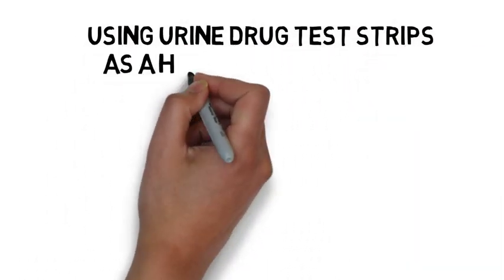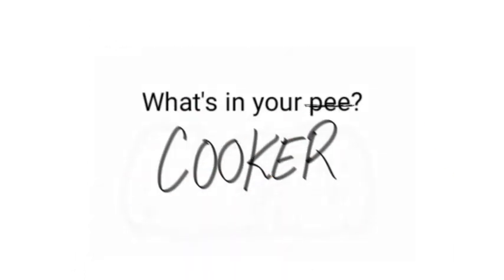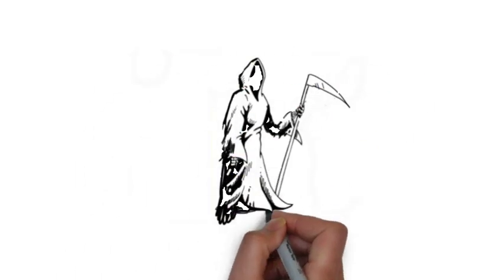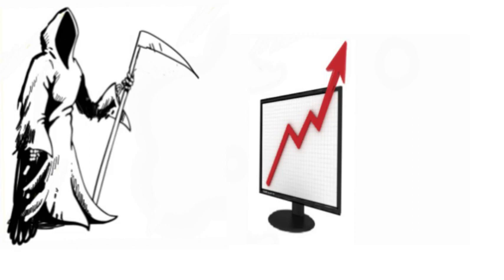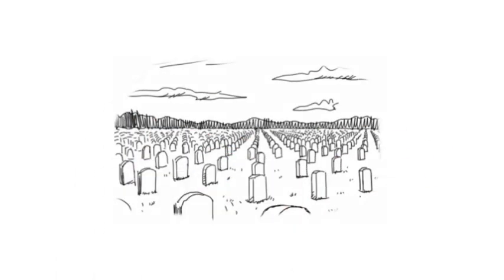Using urine drug test strips as a harm reduction tool. What's in your cooker? Accidental overdose is the #1 killer in people under 50 in the United States. More than 64,000 people died in 2016 as a result of an overdose. That's more than all the people who died in the Vietnam War.